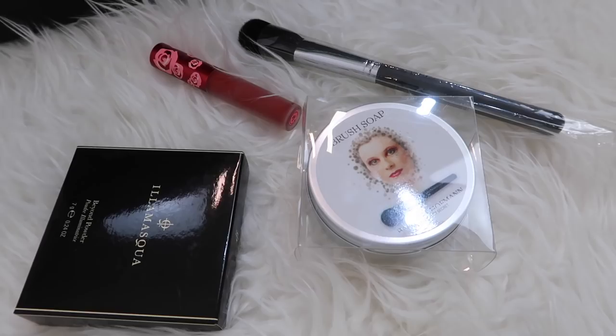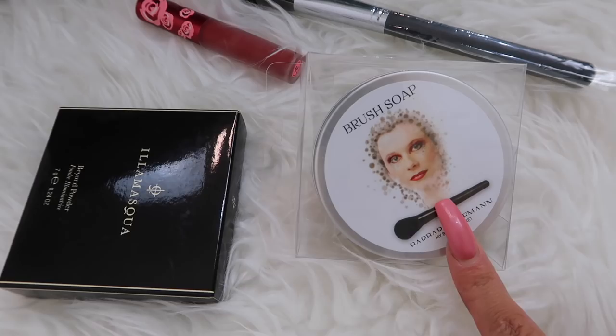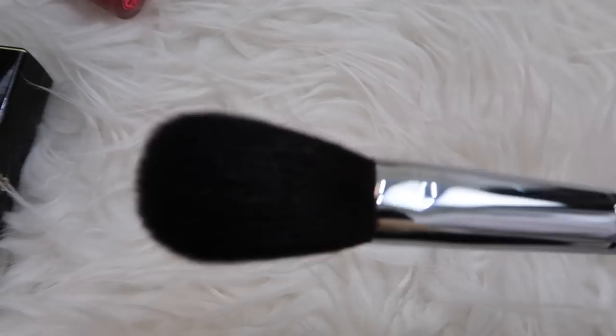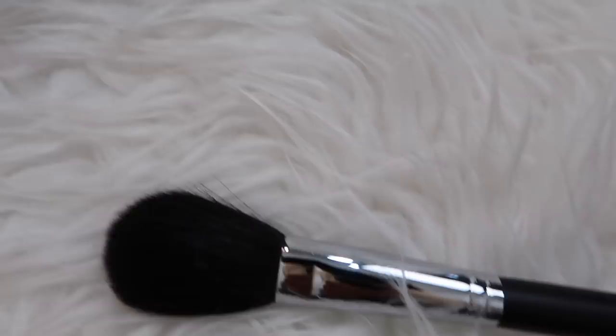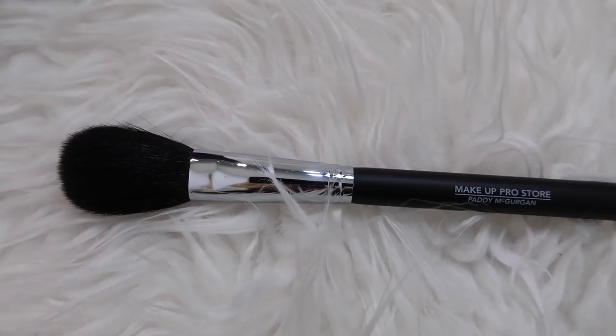So basically, I had forgot to get my brush soap last week, so I went ahead and got myself the Barbara Holman, I think it's called. This is my favorite brush soap ever. It literally cleans your brushes so well. It makes them look brand new. Then I got the Makeup Pro store number 4. This is kind of like a small blusher brush. This will be gorgeous for contouring, blush, even putting on foundation. I absolutely love these kind of brushes. I actually had two of these before, but they went missing. My sisters probably stole them, so I got a new one.